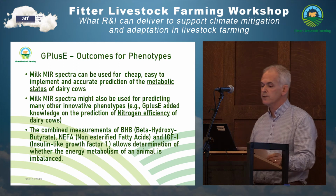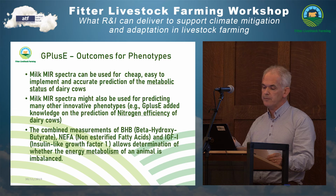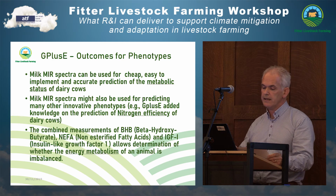MIR data can also be used to come up with other predicted phenotypes, and GplusE added to this knowledge and came up with predictions on nitrogen efficiency. Other areas that were looked at were the combination of predicted phenotypes of BHB, NEFA, IGF-1 to come up with a status of the energy balance within the animal.